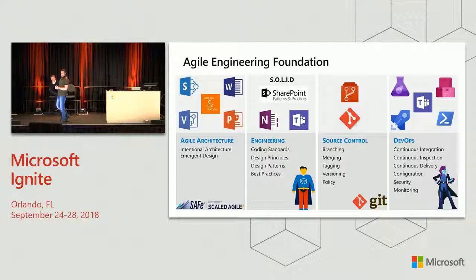DevOps allows you to manage your configuration across multiple environments. It allows you to manage your security and actually put your security right up front where it should be. And at the moment, I think the buzzword is DevSecOps. And you know that's where the security is going.